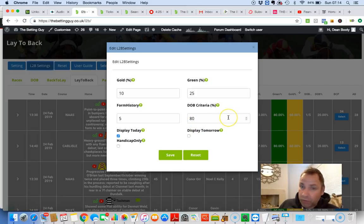I could change that to 100, and then it would only show me horses that haven't dobbed every single time in the last 5 runnings. So here I'm saying, show me horses that haven't dobbed for the last 5 runs 80% of the time. The software is going to show me horses that have only dobbed 1 out of the last 5 or less. So 0 out of the last 5 or 1 out of the last 5.